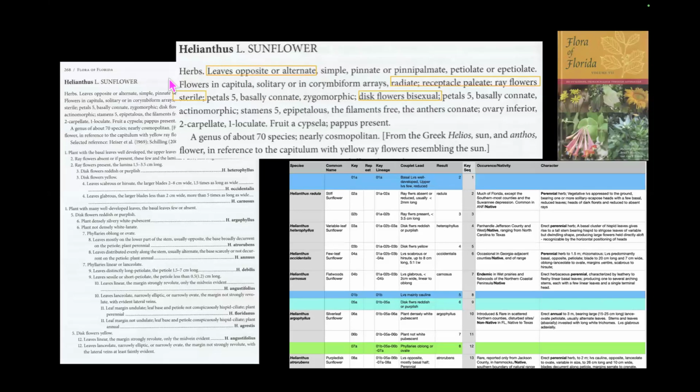But when you read the description of it, here's the flora. When you read all that, a lot of that is kind of rote, like the leaves are opposite or alternate, simple, pinnate, the flowers are in heads. Well, all daisies' flowers are in heads. That's hardly worth saying.